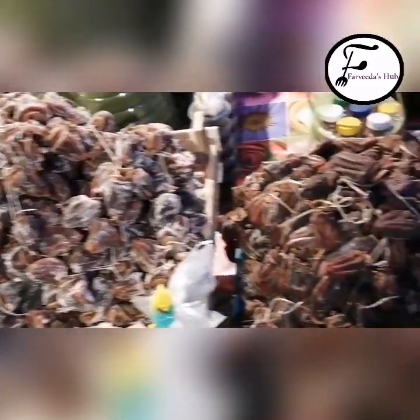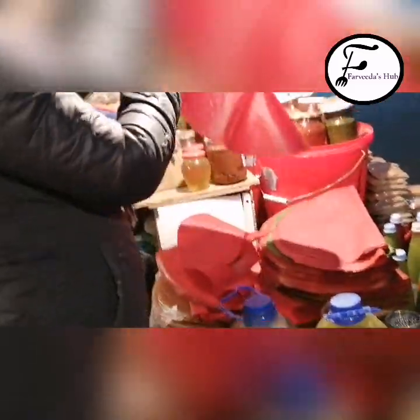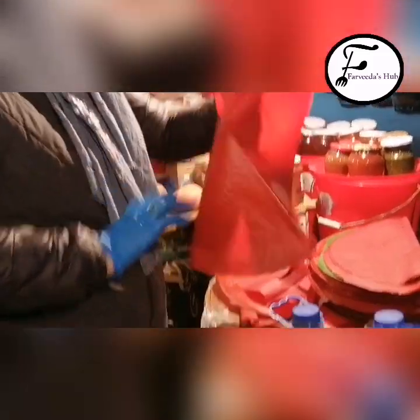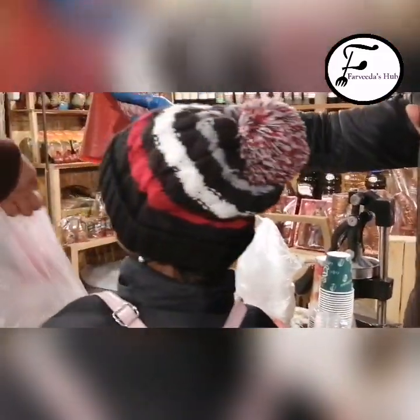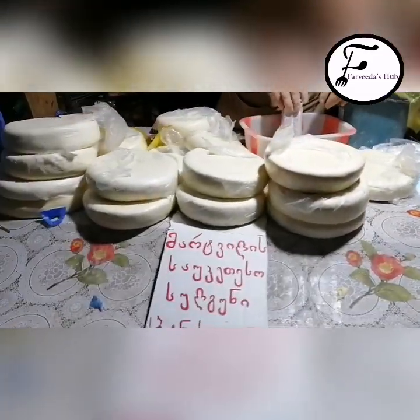This is the dried cacao fruit. It is found in every market. Cheese? Oh, cheese.